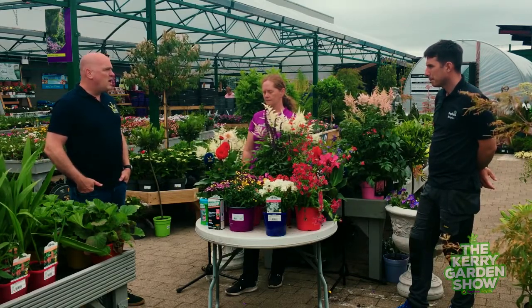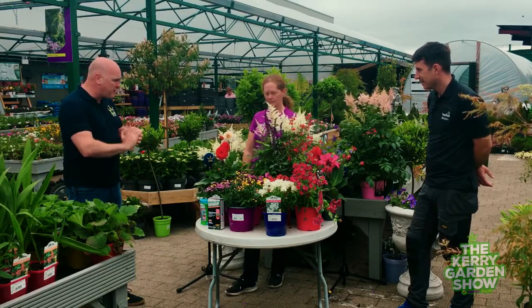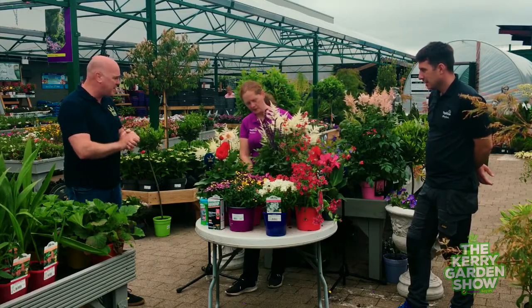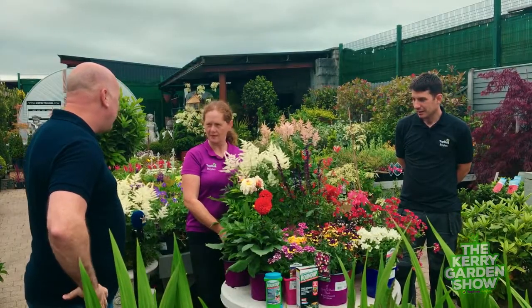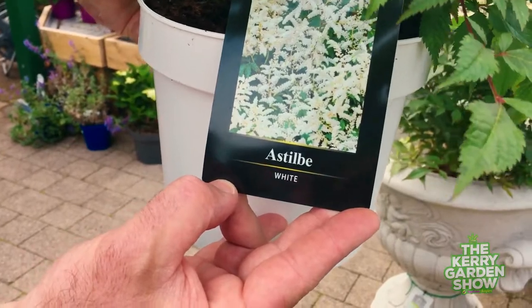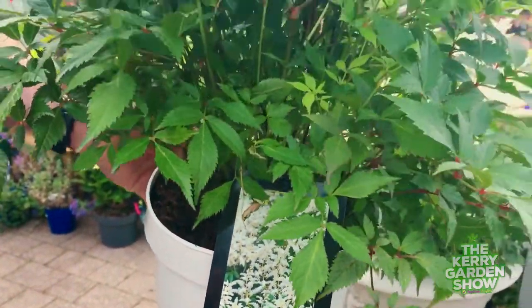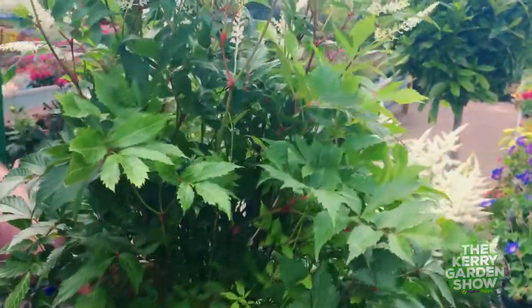Right, so we have a lot of colour here in front of us. So Trish, what were we going to tell the listeners about today? The first one I have now is this Astilbe. We did talk about this a couple of shows ago, but it wasn't in flower. So this is amazing. I loved it. It was in bud the last time, and we've got more in now, and we have it in the white and we have it in the pink.